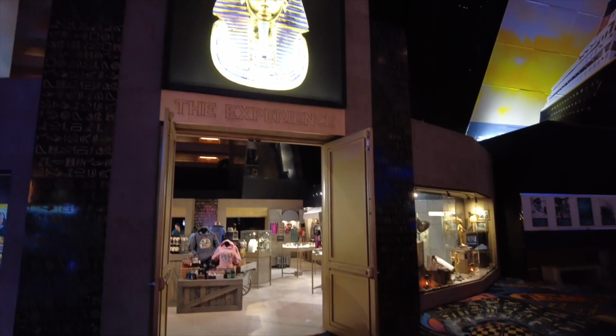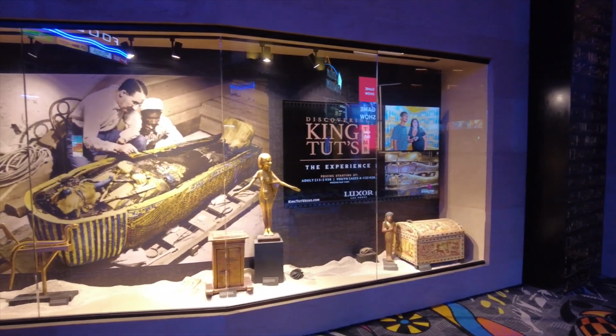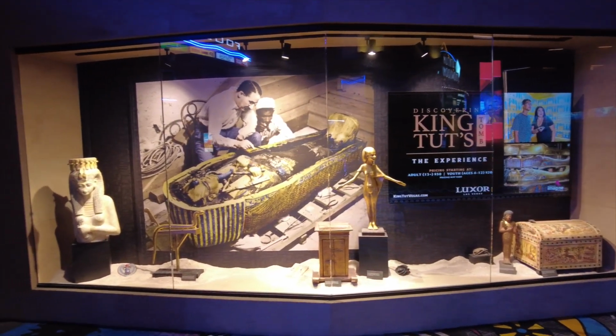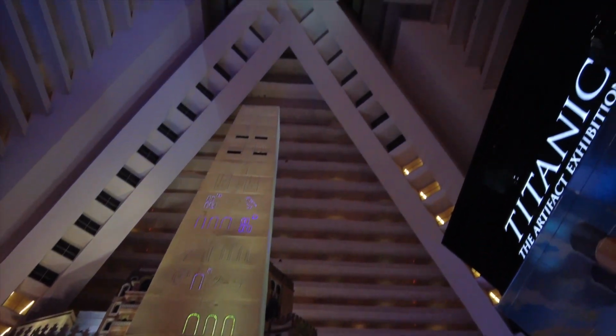Then there are also some exhibitions such as Discovering King Tut's Tomb, where you follow in the footsteps of Howard Carter, who made the greatest archaeological discovery of all times when he uncovered the lost tomb of Tutankhamun and its magnificent treasure trove a century ago.